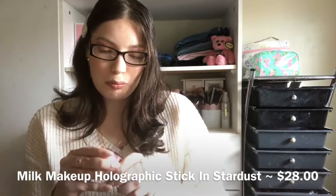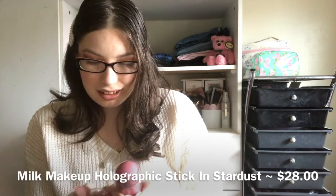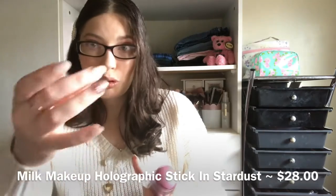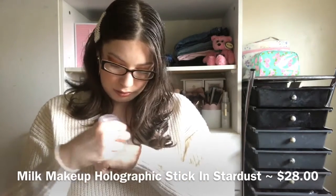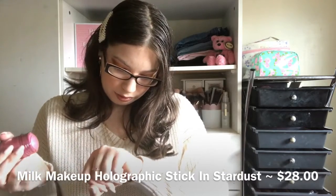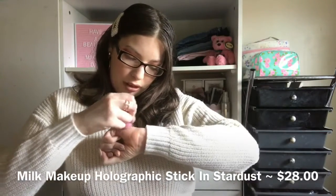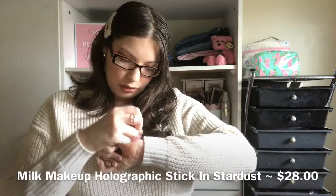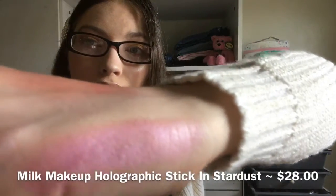Just looks like a big huge roller ball, guys. And it has this little plastic piece on top. And then the color, let me see if I could just swatch it. Probably not working now because I have literally swatched so many products.